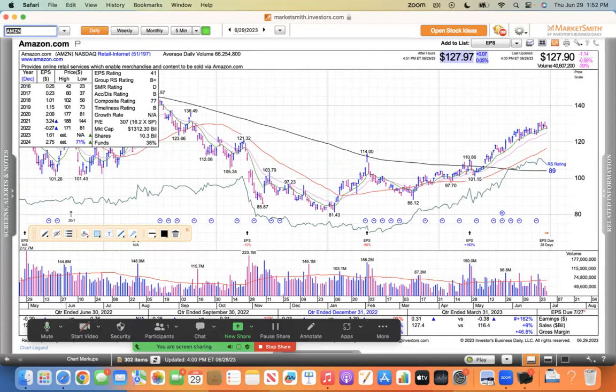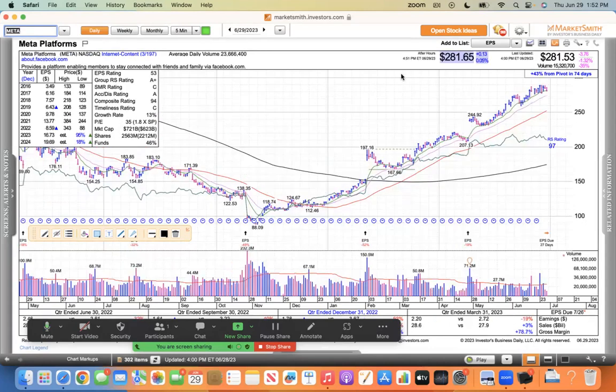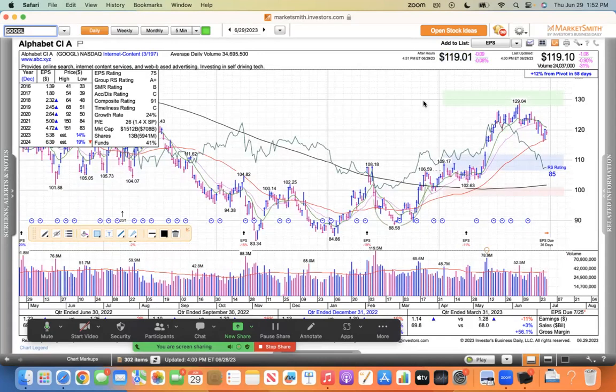Amazon, another of the large mega cap tech stocks, down nearly 1%. Meta sold off more than 1%. Google, you get the idea. Okay, so they're selling these big tech stocks, and what are they buying?